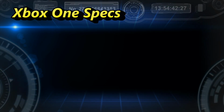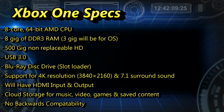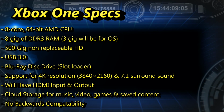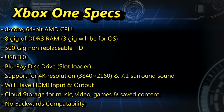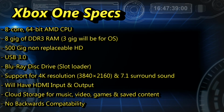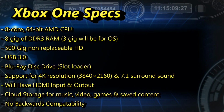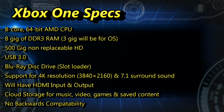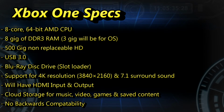Let's get started. First and foremost, the Xbox One will include an 8-core 64-bit AMD CPU, 8 gig of DDR3 RAM, 3 of which will be used for the operating system, and a 500 gig hard drive, which is non-replaceable, built into the system. It has 3.0 USB, a Blu-ray disc drive that's actually a slot loader, not a tray loader anymore, so they actually caught up with PlayStation in that regard, support for 4K resolution, and of course support for 7.1 surround sound.